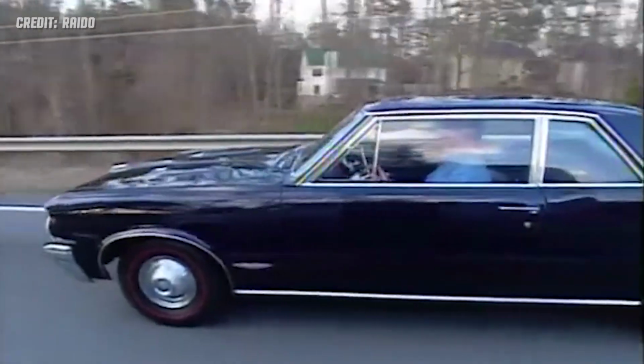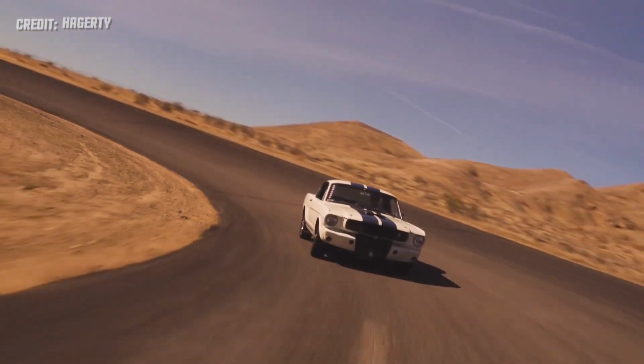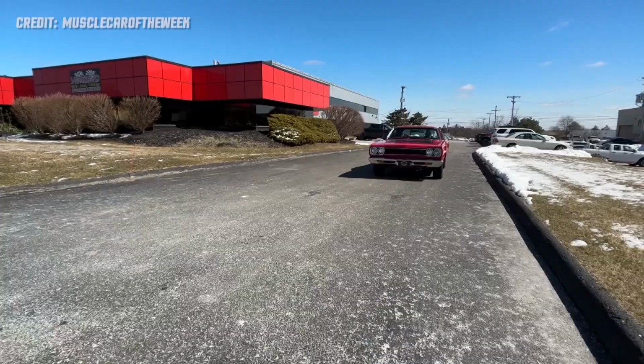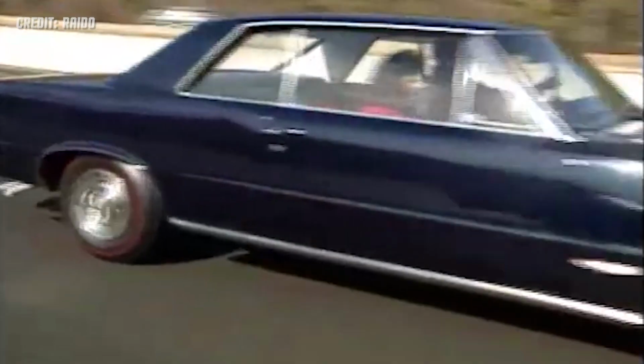Today, we are covering the top 10 muscle cars from the 1960s that will make you want to start your own collection of classic American muscle. Plus, stick around till the end, because we'll be revealing a secret contender, a muscle car that some might have forgotten, but deserves a place in any conversation.